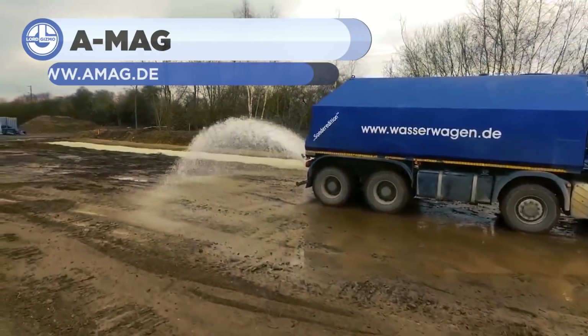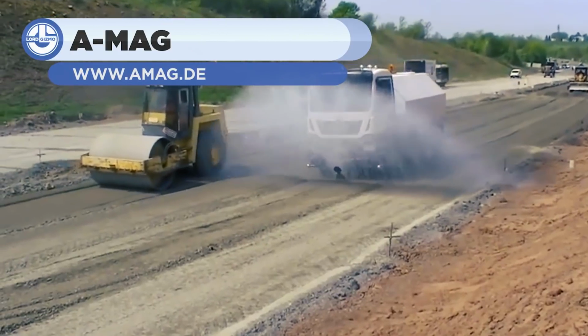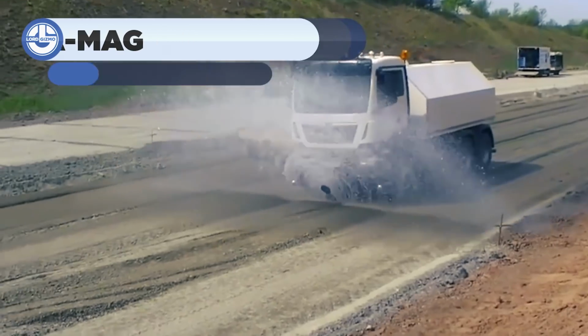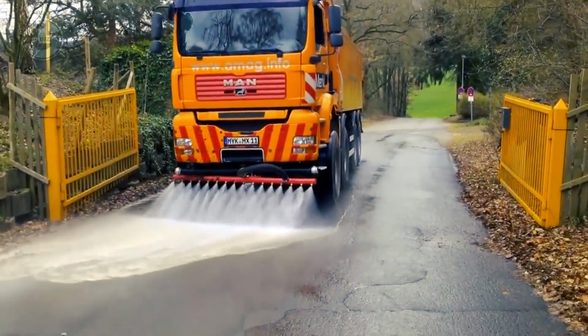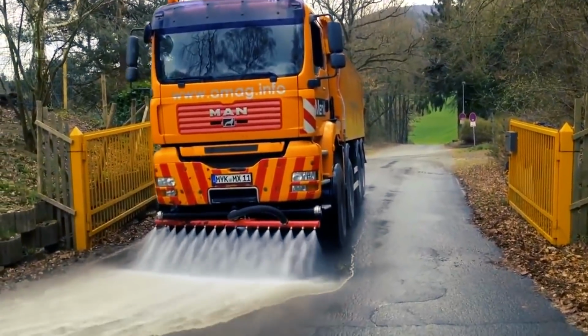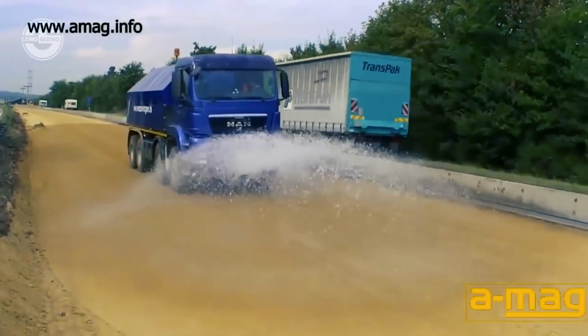Next, we have some water trucks designed and built by AMAG. These are suitable for transporting and supplying water in road construction. For water filling, you just have to take them near any open water source. With a powerful suction pump, these can refill themselves with 18,000 liters of water in just 6 minutes.